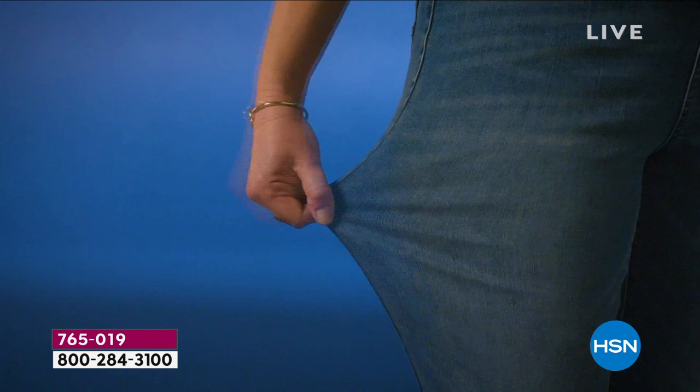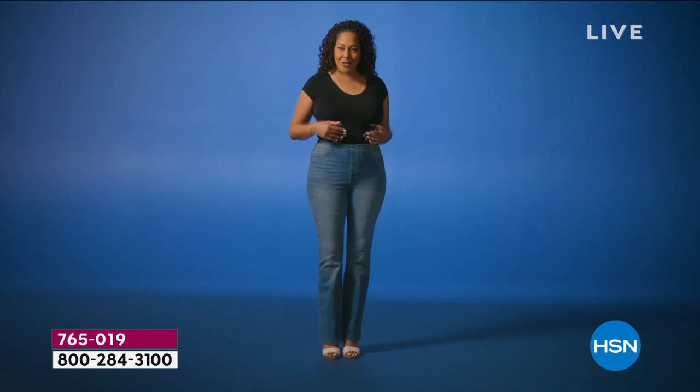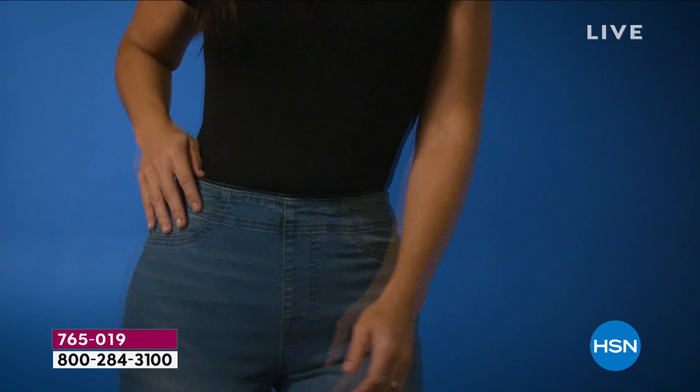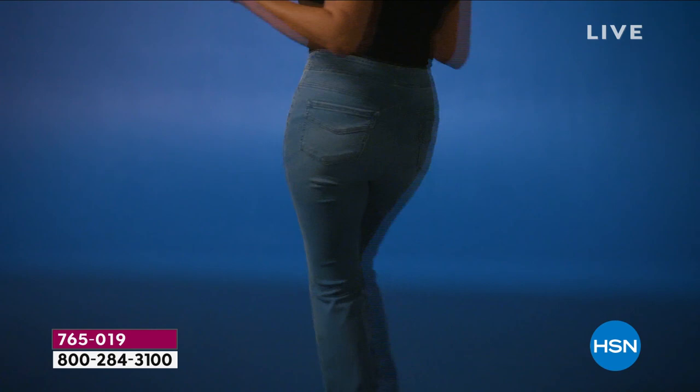Still looking for that perfect jean? You know, the one that understands your unique body and hugs you in all the right places? Yes, please. Me. The search is over. The future of denim is here. Infinity Stretch Tri-Fit jeans.